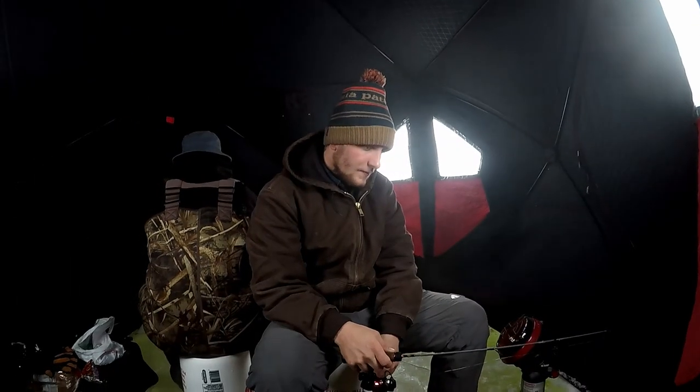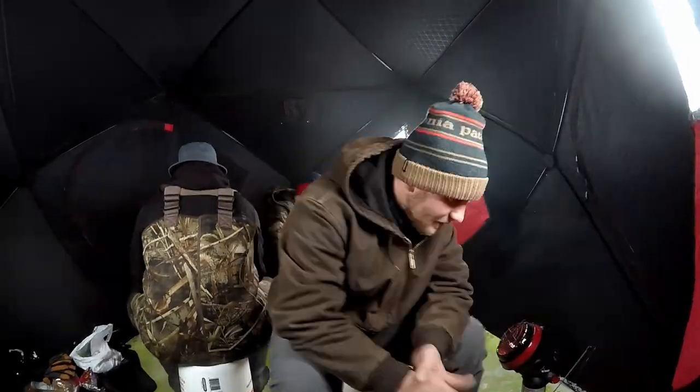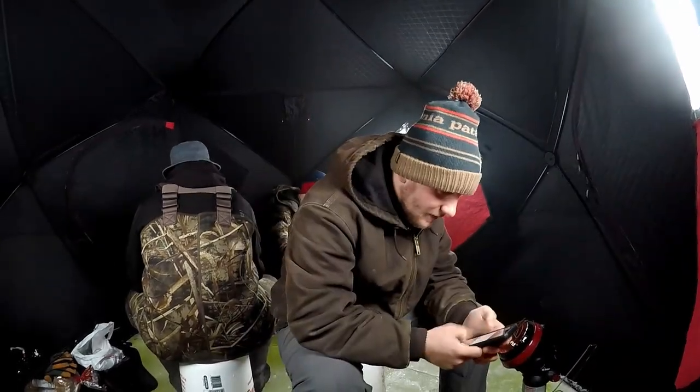GoPro's rolling on you. You better catch a fish. When you first started fishing, you got one? Sounds like a good one. Nice! That was about the size of the first one I caught, I think. It's the same dink I caught last time. That one might even be bigger. That's probably the biggest thing we caught. Hold it up quick, just so I can see it in the light. Let me lip that.